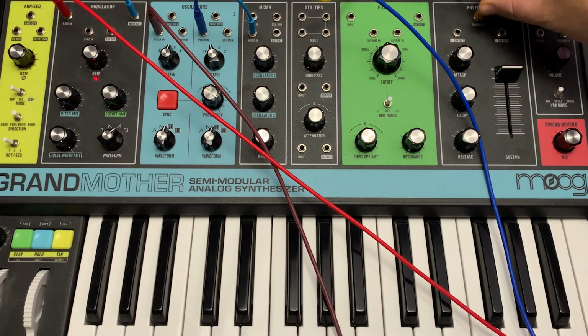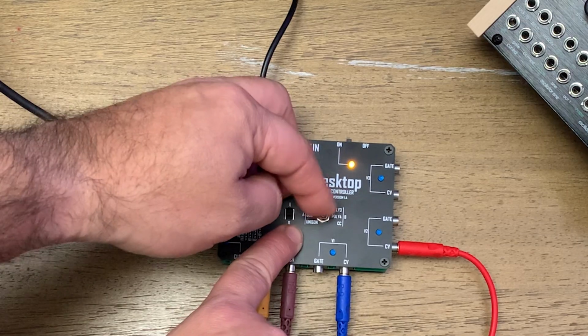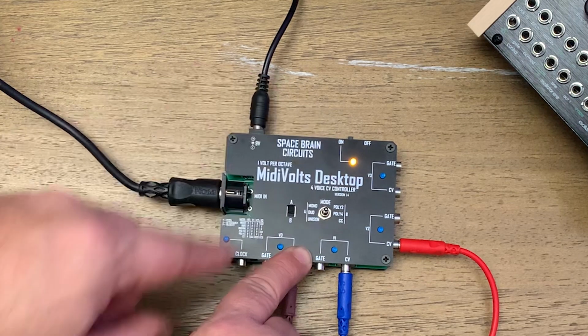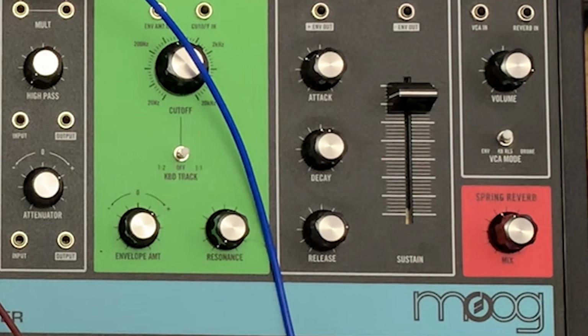Next, we'll tune all the oscillators. For this, we'll want to be in drone mode on the Grandmother and unison mode on the MidiVolts. Once it's all tuned up, switch the MidiVolts to poly 3 and the little switch from A to B. Take Grandmother out of drone mode, and we're good to go.